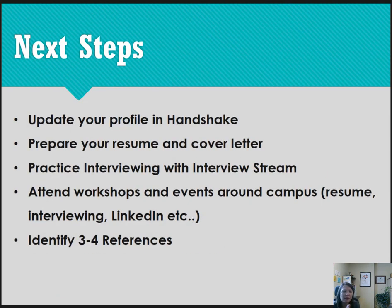So next steps, you want to make sure you update your profile in Handshake. You want to make sure you have your resume and cover letter ready to go. If you need help with that, please come into CAP. We're happy to help you with that. Practice interviewing with Interview Stream, which is one of our online software products that can assist with practice interviews. Attend workshops around campus, resume writing, LinkedIn, interviewing, whatever you feel like you need help with. Definitely seek out the resources. We have wonderful resources to help you with all of those things.